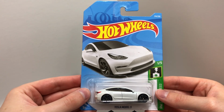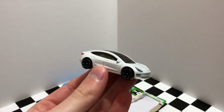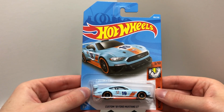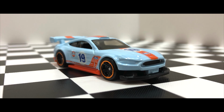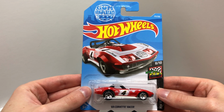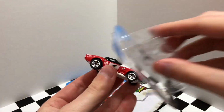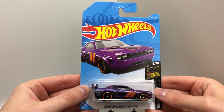The white HW Greenspeed Tesla Model 3. The Golf Racing Custom 2018 Ford Mustang GT. The red Gumball 3000 69 Corvette Racer. The purple Nightburners Dodge Challenger Drift Car.